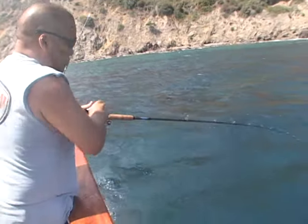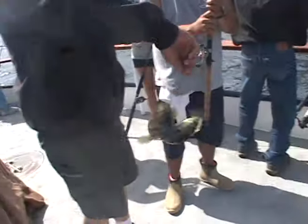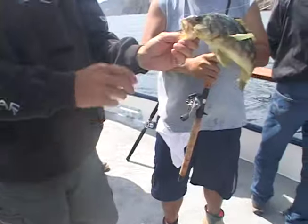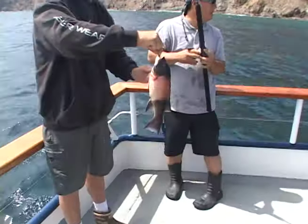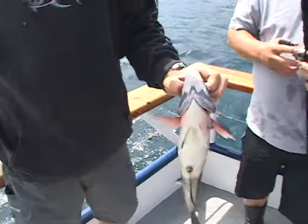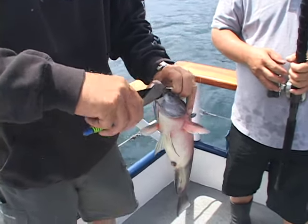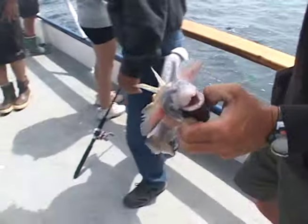Calico bass. Oh, nice calico. Thank you. That's the nice thing about fishing the kelp over here, you just never know what you're gonna catch. You just never know what you're gonna catch out here.